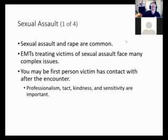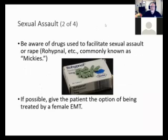Most sexual assaults we're not called to. Most sexual assaults are transported to the hospital by means other than EMS. You will run sexual assault calls in all likelihood. Tough situations. At times, you will be the first person that victim encounters after they have been sexually assaulted. Professionalism, tact, kindness, those are important with any patient, but just kindness and supportive care may be all you have to offer, plus helping to preserve evidence. That is another important part of what we do.